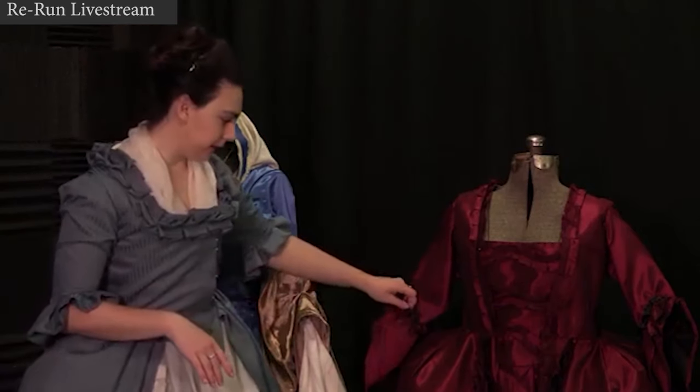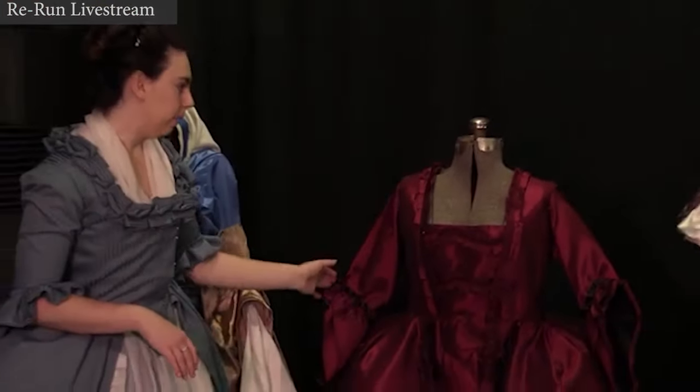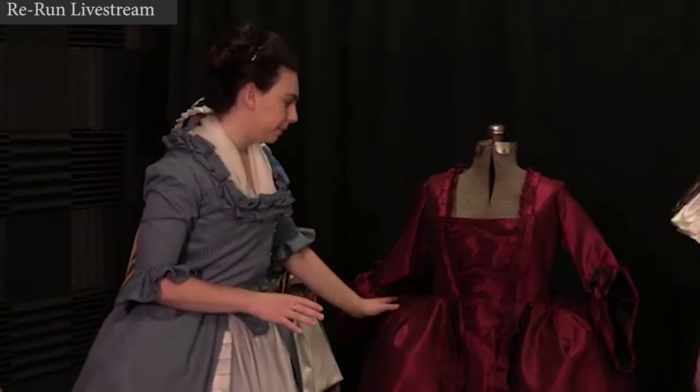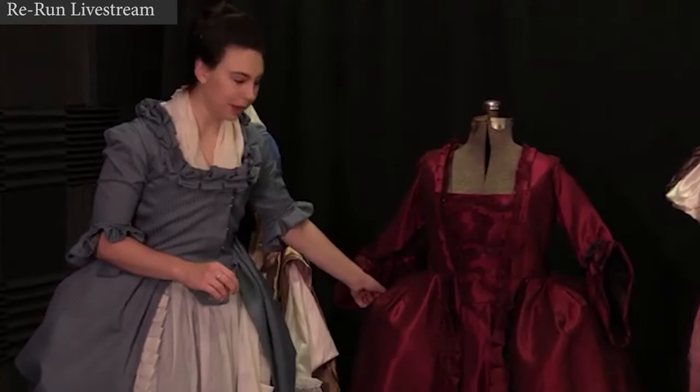Here I do have a nice little black ribbon on the sleeves, and that could have been done, but you wouldn't necessarily see a completely different color fabric on the dress. Sometimes done, but that wasn't generally how it would work. Usually you use the same fabric as your dress. And this is worn over what you would call panniers or pocket hoops.